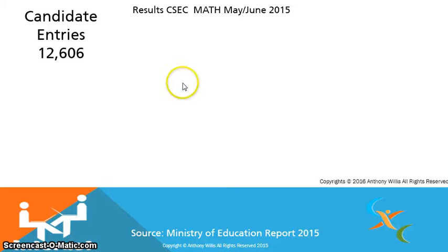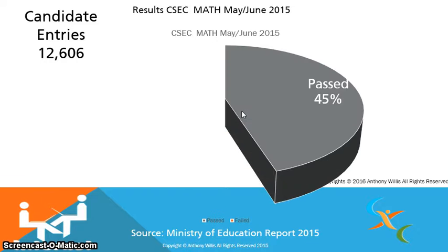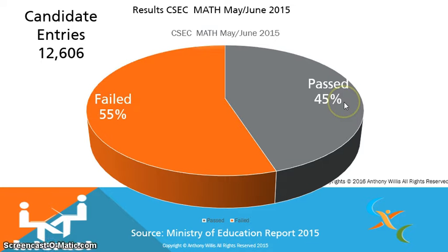Let's continue with our analysis of the Guyana Education Sector Plan. We look at results for Mathematics May-June 2015. Guyanese candidate entries: 12,606. 45% passed, failed 55%.